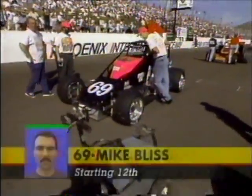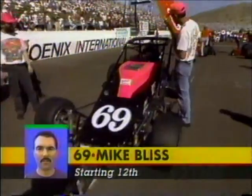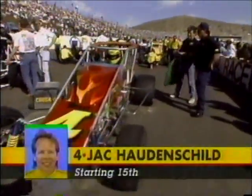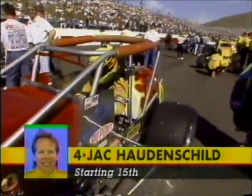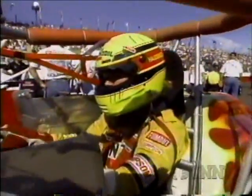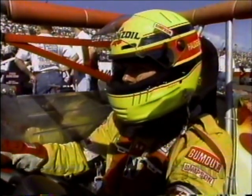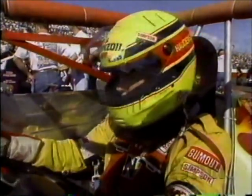On the outside of Stewart, how about the defending champion of this race in car number 69? That is Mike Bliss. And guys, if we could, I'm going to throw one more name at you. Jack Hodenschild drives car number 4. He's 2 rows back on the inside. This field is loaded front to back. Only 0.8 of a second separated the first car from the 24th car on the grid. This is going to be a great race.